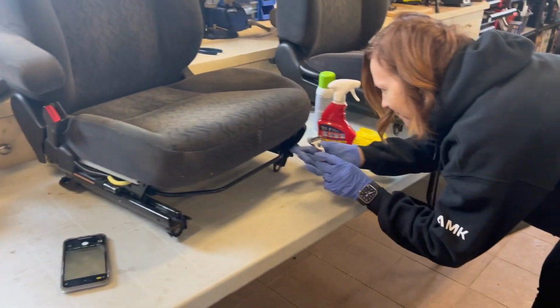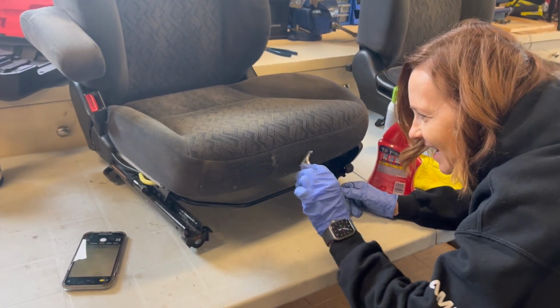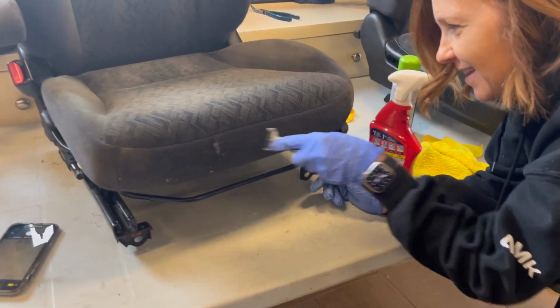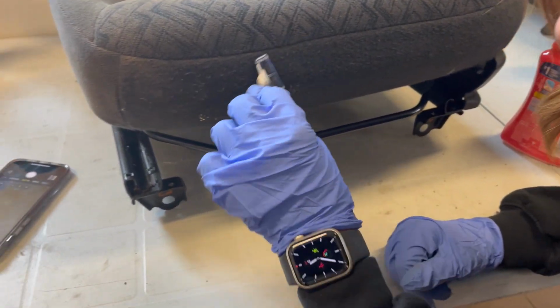Okay, here we are working on the Civic, and Angela's just come up with a brilliant hack for all of you out there who do not have one of those little sweater shavers. You know, you buzz them and take off all the balls. Well, what are you using there? That looks like a Gillette razor. I stole it from my dad. He doesn't know about it.